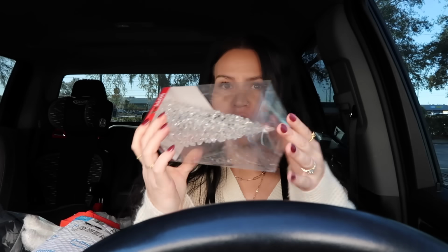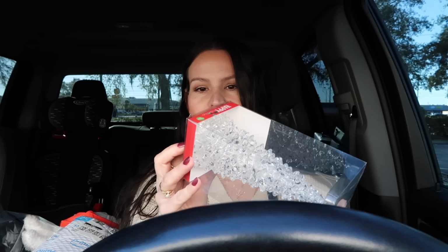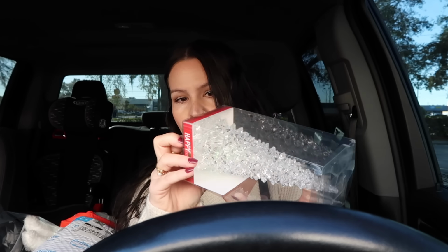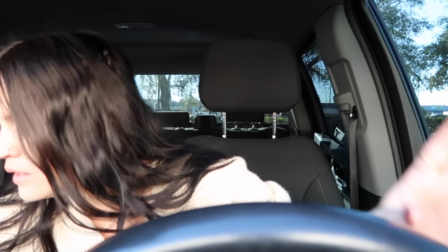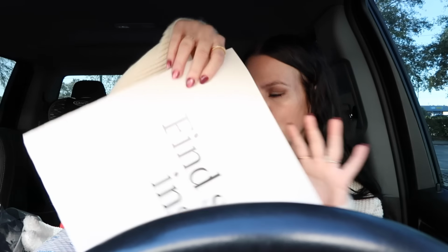I wanna show you what I found at Walgreens. So first off, I got these beautiful acrylic Christmas trees. Can you see that? They actually light up. They light up as well if you want them to, or you can just keep them off. I think they're so beautiful. I got 4 of them. They were 2 for $5. Such a great price. I think these look so pretty. I got those for my kitchen, which you'll see whenever I do my little Christmas display in the window in there. I'm gonna use those.